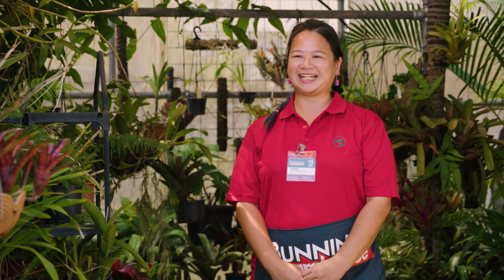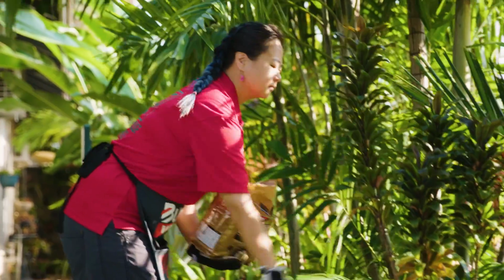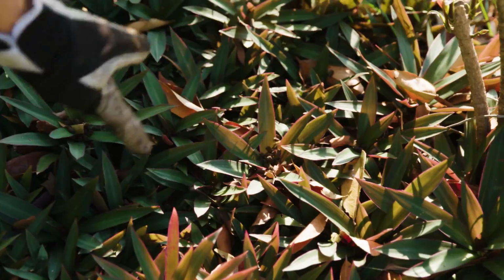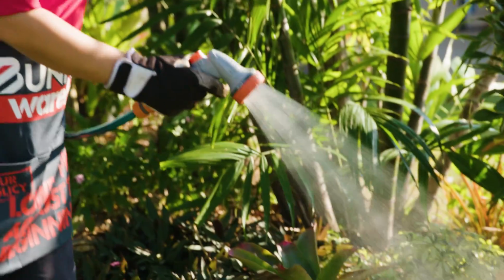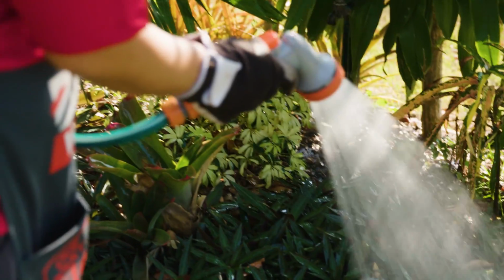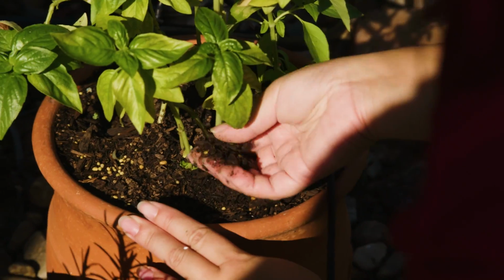So there's plenty to do in the garden in the Territory in September. So give your veggies a feed with organic fertiliser. That way, they will get the boost they need for the months ahead. And as with all feeding, just make sure you don't do it on a super hot day and water in effectively afterwards. Monitor the watering needs of your plants, especially pots, as they can dry out quickly.